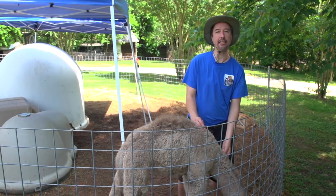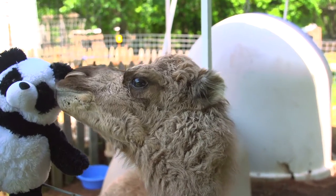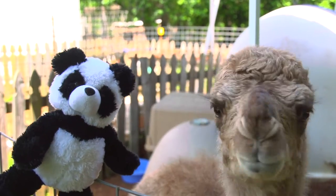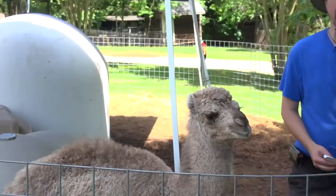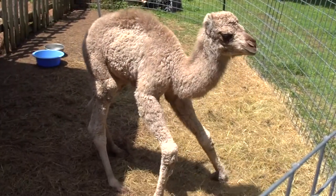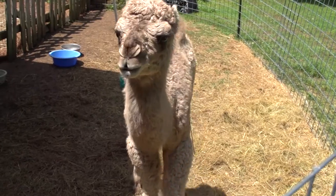Camels are amazing. They can actually do something no other animal can do. They can bring their core body temperature down 10 degrees. So that's the way they survive in the desert. And that's really amazing, considering that for humans, if their body temperature goes 3 degrees over, they're considered sick.